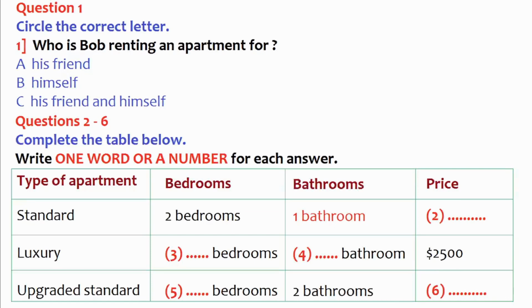You are going to hear a conversation about renting an apartment. First, you have some time to look at questions 1 to 6. Now listen to the tape and answer questions 1 to 6.